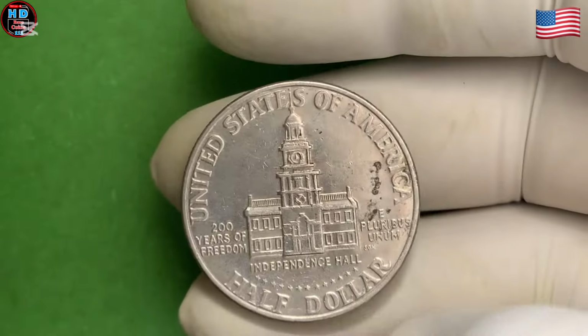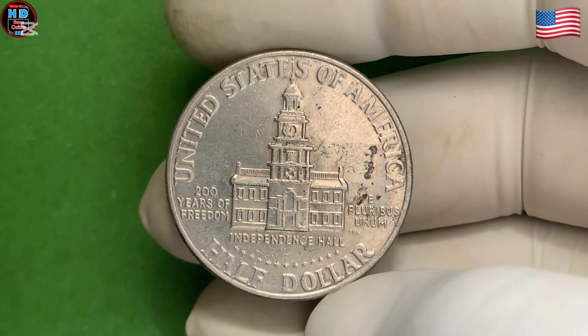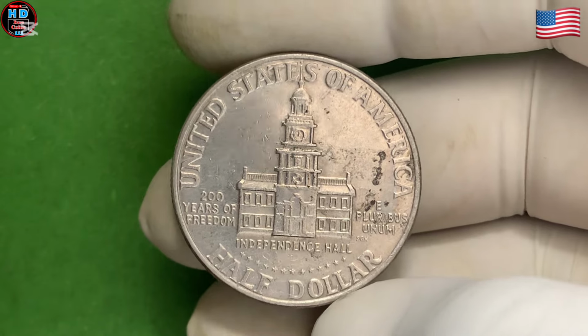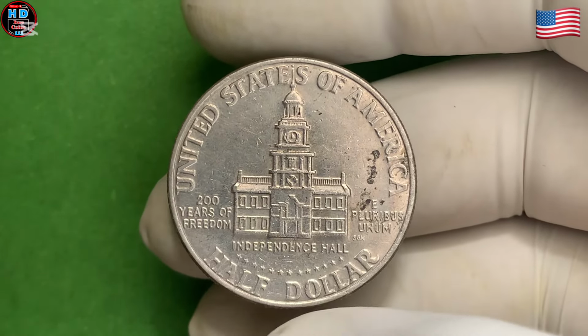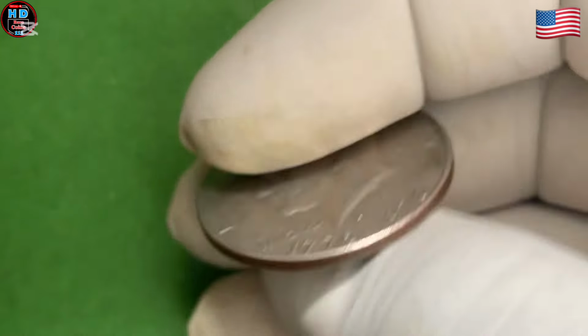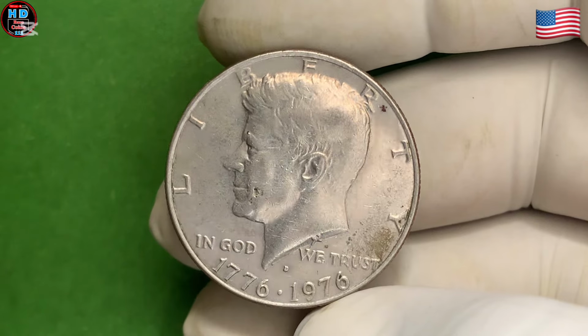Another significant factor that has influenced the value of these coins is their silver content. As silver prices have risen over the years, the value of the silver-clad Kennedy Half Dollar has followed suit. If you happen to own a well-preserved 1776 to 1976 Kennedy Half Dollar with a decent amount of silver in it, you may find that its value has increased substantially over time.